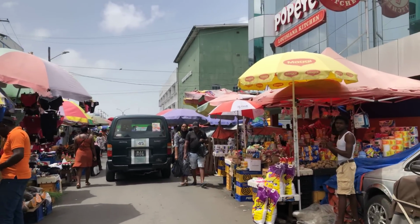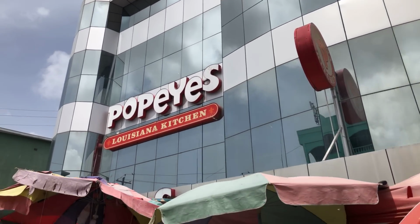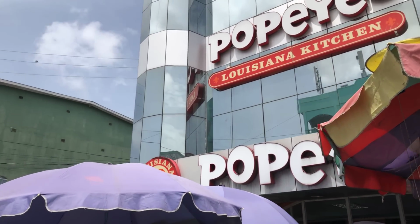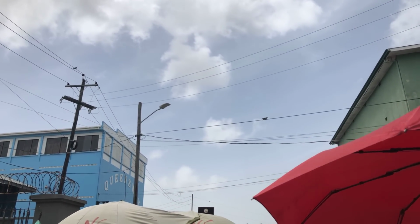This is Water Street. We're now on Water Street, walking north on Water Street. Here on Water Street, somebody is asking what happened on Water Street. Here is Popeyes. So there are a couple of fast food restaurants that moved into this section. Popeyes Louisiana Kitchen here at the corner of Water Street and America Street.